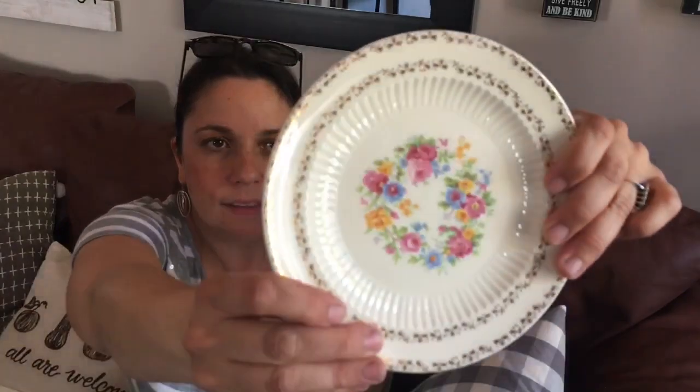again, I don't know if these have a mark either. I don't think they do. Nope, these don't have a mark either. So they're just little china plates. And these were all marked at 99 cents. And so I got them for 25 cents a piece, which is great.